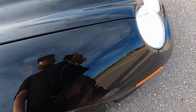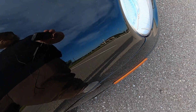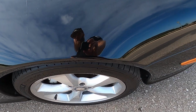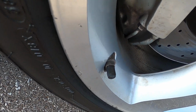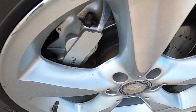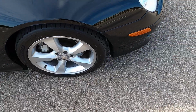Front passenger side fender, do have some light scratching up front like I mentioned at the beginning of the video. A little more scratching a little further back, but they are very shallow scratches. They're not deep, they're not noticeable. Front passenger wheel, again some more chipping by the lip of the wheel. Nothing serious or glaring. Overall the wheels look pretty good.